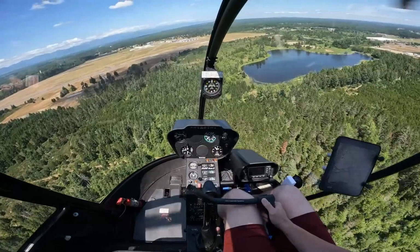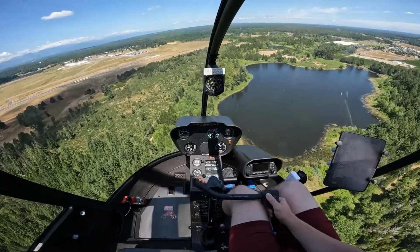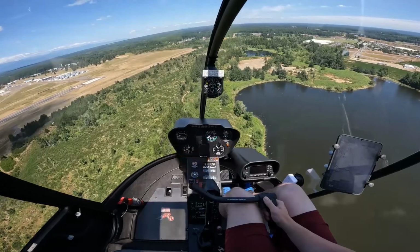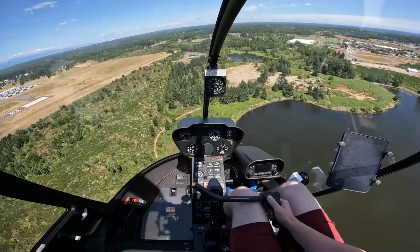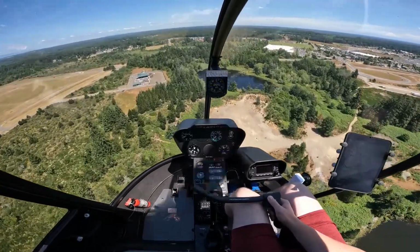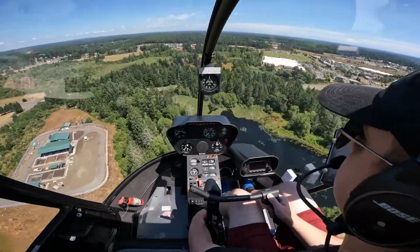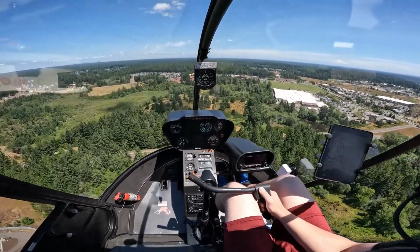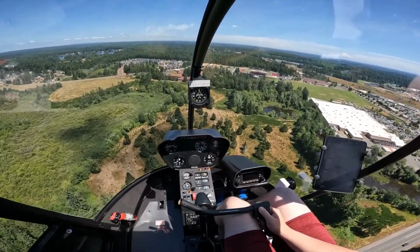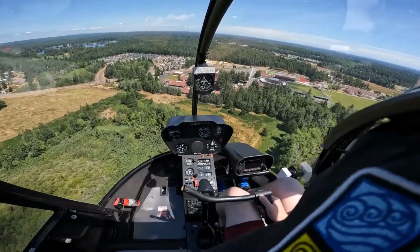Sanderson traffic, helicopter 8038 Alpha, entering the downwind for runway 23 at 800 feet. Sanderson traffic. Warning lights, RPMs in the green, 123 in the green, carb heat up, right trim down. Alright, downwind 700 feet, about 300 AGL, 70, 60.